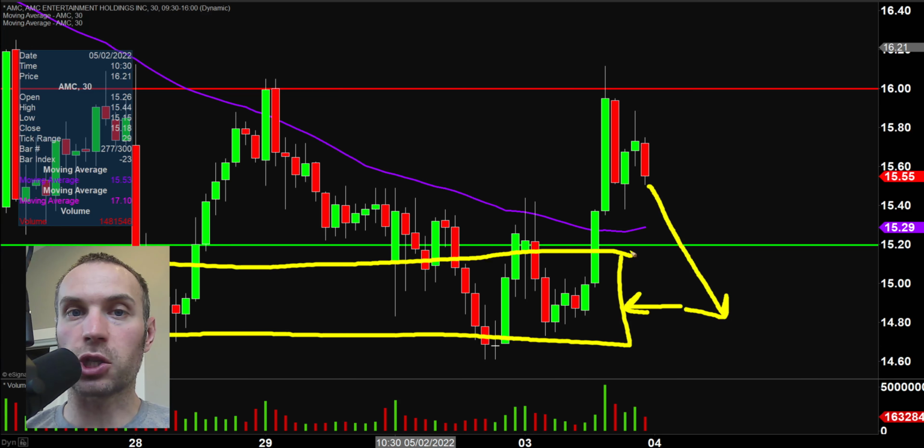And I mean, not to insult your intelligence, but price movements with genuine power are not going to go back to where they were. They're going to show at least some sort of quote-unquote sign of progress. And in this situation, that sign of progress is being defined as 15.20. So 15.20 key level of support, $16 key level of resistance.